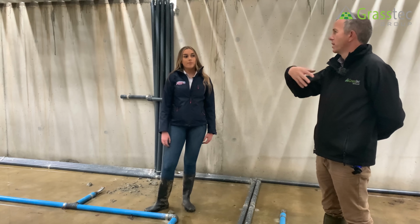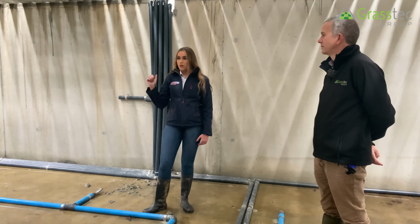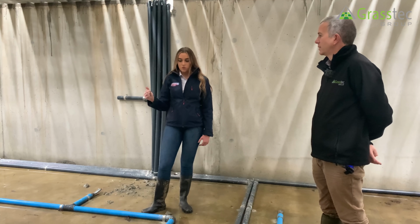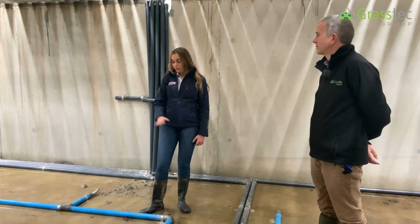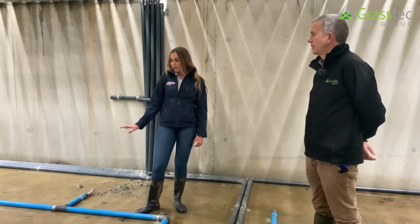Is there much maintenance required in a system like this? Very minimal maintenance. The pump unit is belt driven, so only maybe changing the belt. Nothing in here will have to be changed. Required down here? No, it's completely non-degradable and won't corrode.